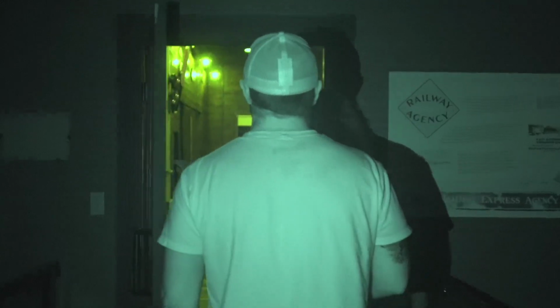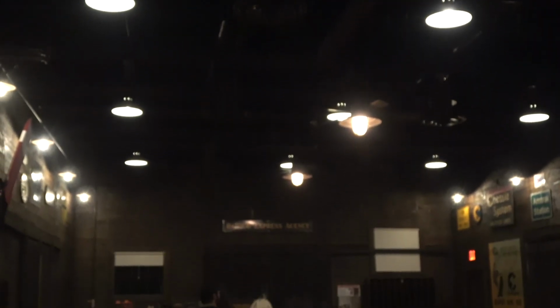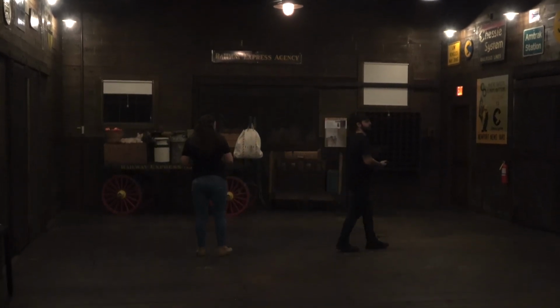Well, lights on here. Freight room. I'll just roll that thing out and turn it on.